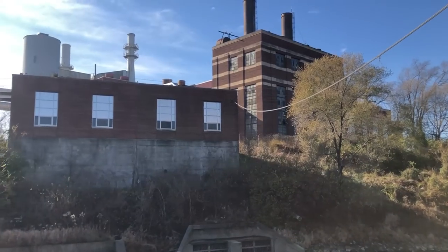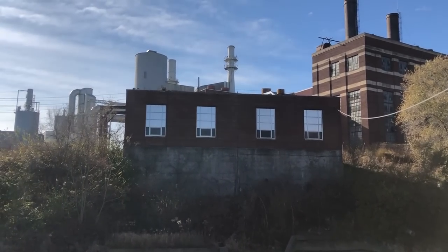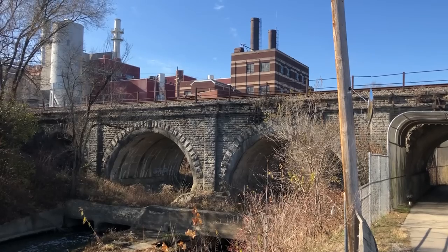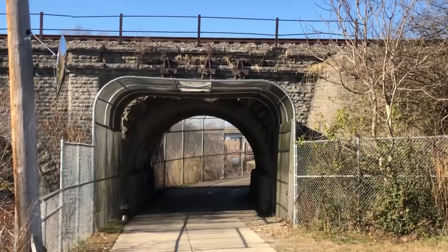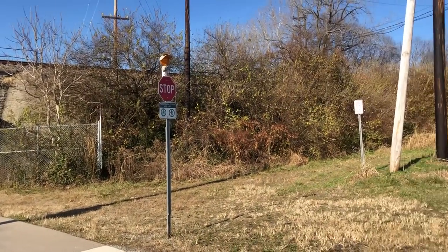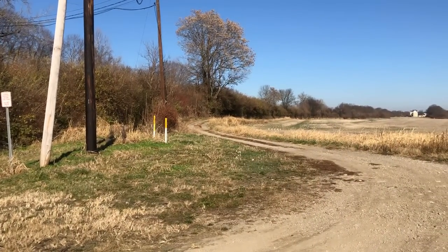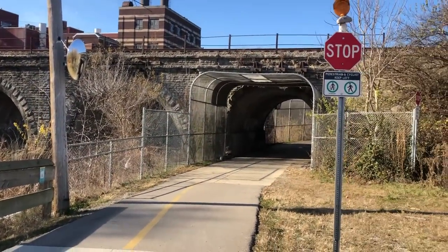Oh wow, I hear another train coming. Sounds like it's gonna be a CSX this time. The auto racks train. But wait, there's more. Of course always is. Okay, this is really interesting right here.